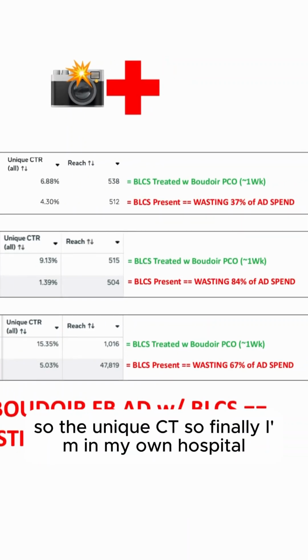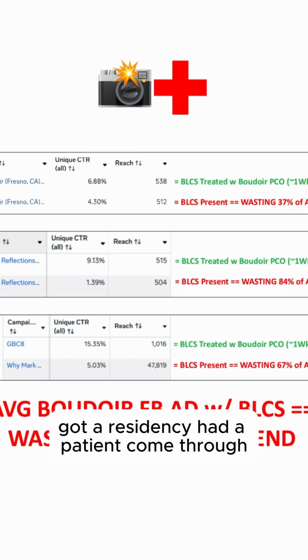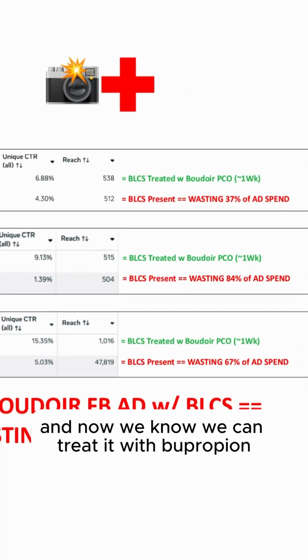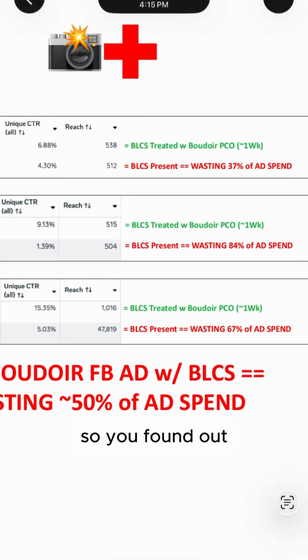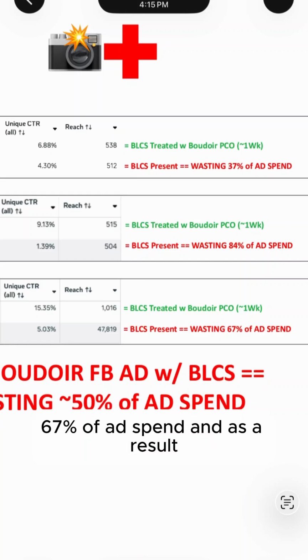So finally, in my own hospital, I got a residency, had a patient come through, his unique CTR 5.03%. Boom, unique CTR is under 6%. We know that BLCS is present, and now we know we can treat it with Boudoir Pico. So we did that, took about a week. We got the unique CTR up to 15.35%. So we found out the original Boudoir Facebook ad was wasting 67% of ad spend.